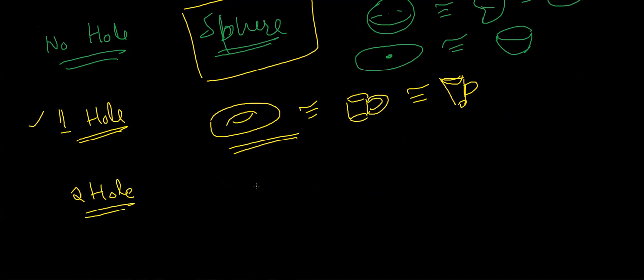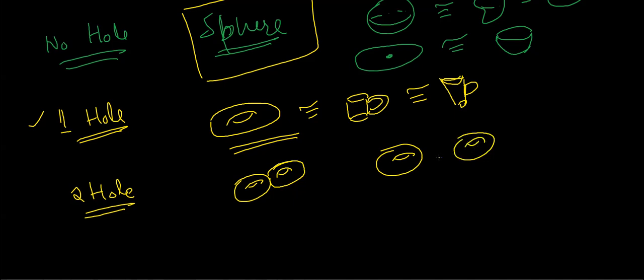So if there is something that has 2 holes in it, you may treat that object as a double donut, or 2 donuts glued together. You take a donut with 1 hole and you take another donut with another hole, and you glue them. Gluing is a mathematical operation. We're going to see it, but it's not a continuous operation. And you create what is called a double donut.